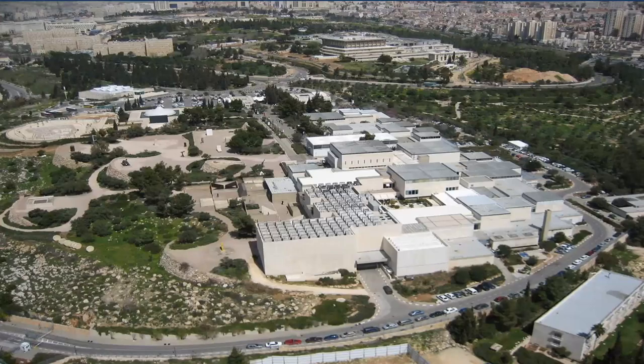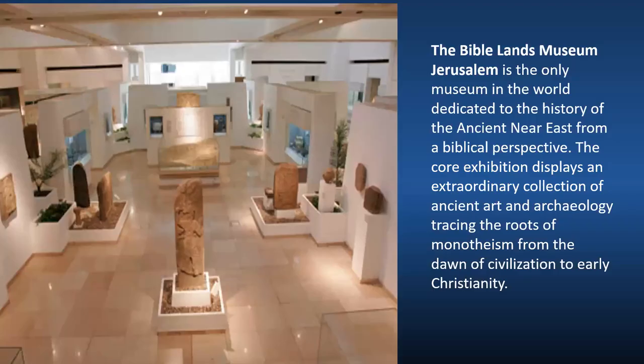Oh, let's back up here. This building right here is not included in our admission price, but it's part of this complex. And by the way, anybody know what this building is here? Recognize that? That's the Israeli parliament, the Knesset, right there, real close, right across from all of this complex. This is the Bible Lands Museum. And it's the only museum in the world dedicated to the history of the ancient Near East from a biblical worldview perspective. Okay, it's worth going to.